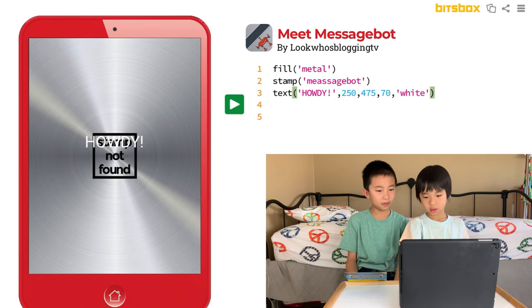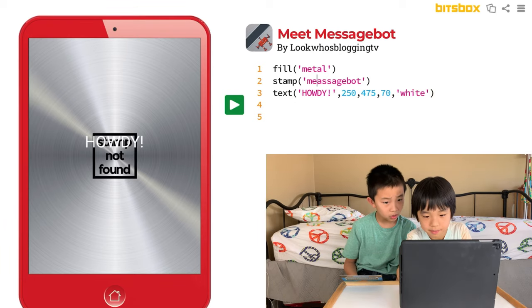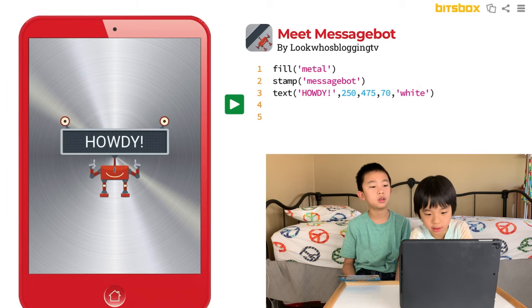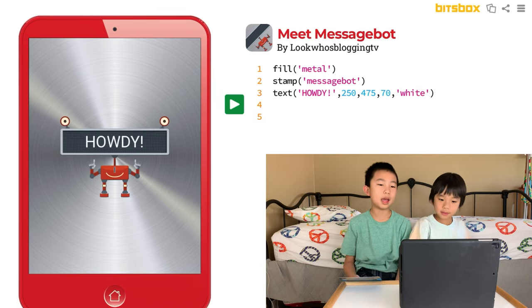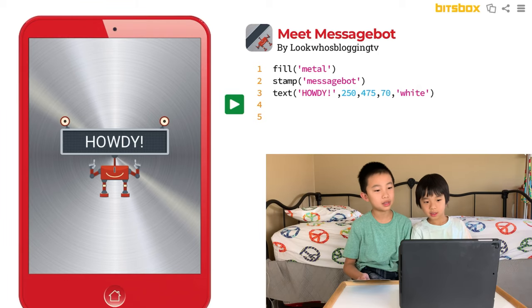Stamp, not found. Meh. Oh. What did you do to it? This thing. There. Okay, there we go. And that is Meet Message Bot.